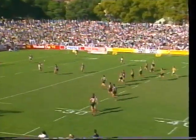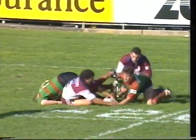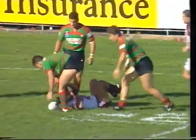Shane Wilson with the restart. Not a big kickoff, but then again, he's working into this very strong northerly breeze. As Manly go to the left of the ground towards Elsgood's wing, Manly make a mistake, and South Sydney have a chance to capitalise on it.